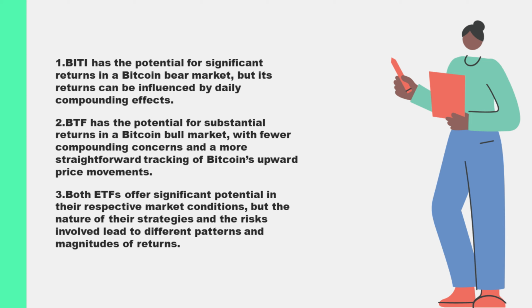BTF, or the Valkyrie Bitcoin Strategy ETF, seeks to provide positive exposure to Bitcoin's price movements, meaning it performs best during a Bitcoin bull market. When Bitcoin's price is rising, BTF's value increases in line with the gains in Bitcoin futures contracts that the fund holds. In a strong bull market, where Bitcoin experiences consistent and substantial price increases, BTF can generate significant returns. For instance, if Bitcoin rises by 10% in a day, BTF would aim to achieve a similar increase in value, assuming it tracks Bitcoin's performance closely through its futures contracts.